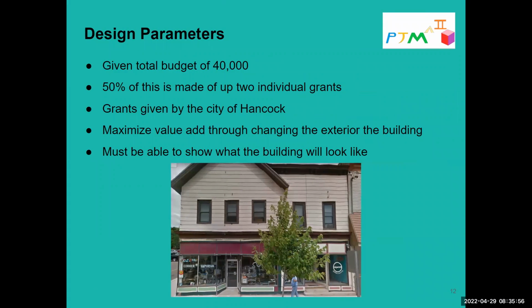So this is just a little summary overview of some of the design parameters that we had to work with throughout working on this project. And by far the largest restriction that we have for working on the Quincy Street project is our $40,000 budget. This is made up of 2 City of Hancock grants, each $10,000, where the owner puts up another $10,000. They have a bunch of requirements attached to these, but it is a matching program to allow for owners to improve the building. The general idea is to improve downtown Hancock just for the general public's use.